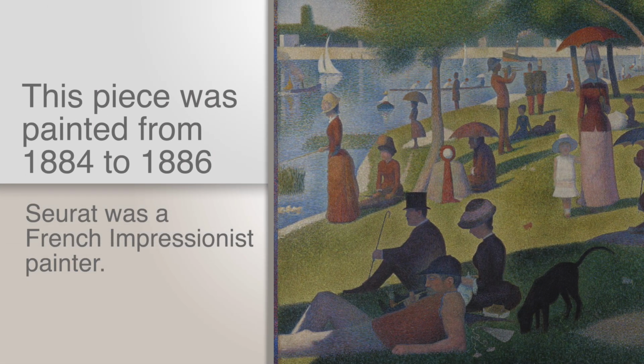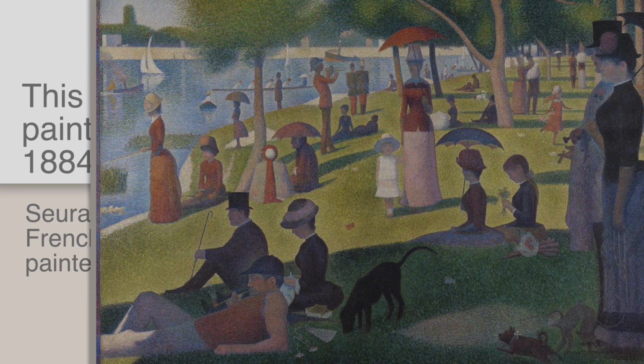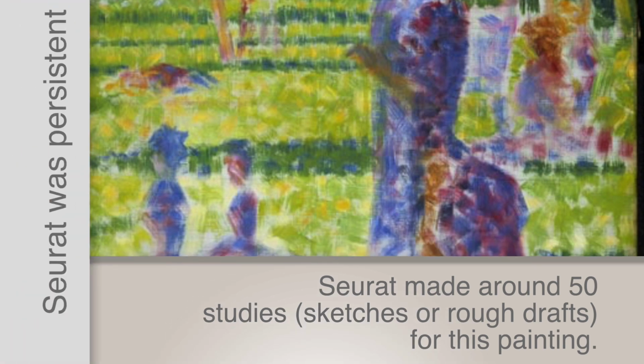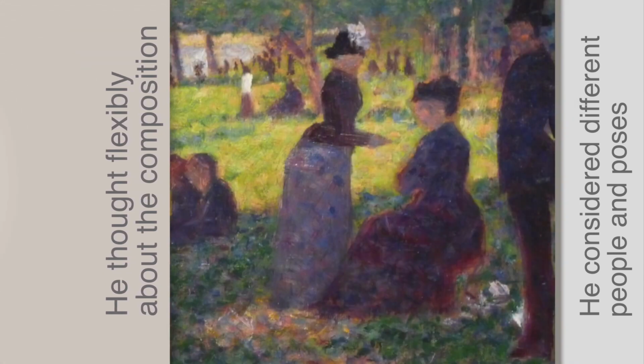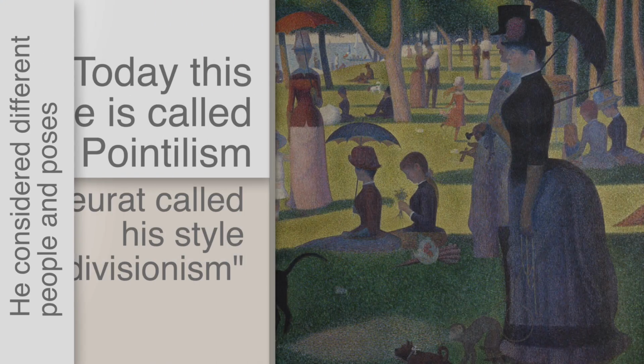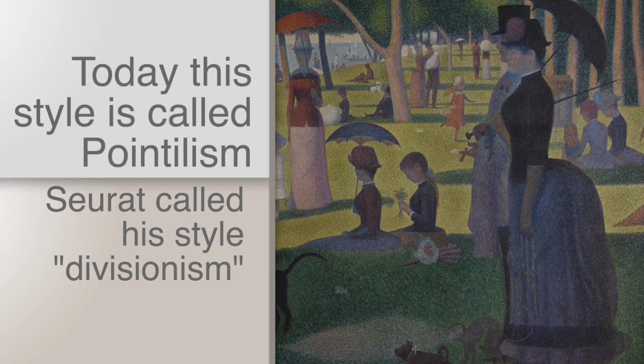So George Seurat was painting at the end of the 19th century. He started the Sunday afternoon painting in 1884, and he finished painting it around May of 1886. So he spent about 2 years working on this painting. And in the process, he created numerous drawings or studies along the way to creating this final masterpiece. The finished work is 2 by 3 meters, which is 7 by 10 feet. So 7 feet tall, 10 feet wide. And it is all composed of those tiny little dots.